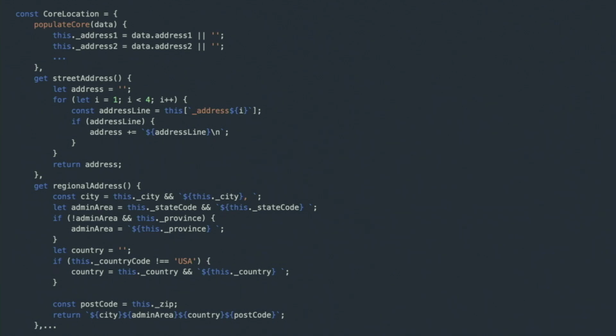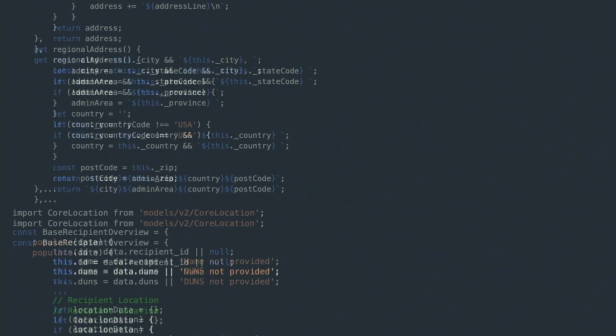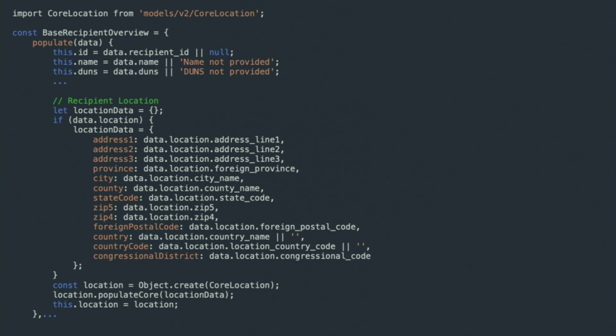This pattern becomes even more useful for more complex objects and properties that can be shared among multiple models. For this, we have core models. In this case, core location formats addresses, congressional districts, etc. Location data is associated with multiple entities throughout our site. Here, we're using it to format recipient locations. The core model expects data to be in a specific format so that it can be reused even if API fields differ from endpoint to endpoint.